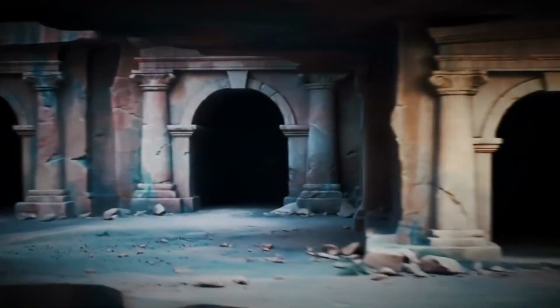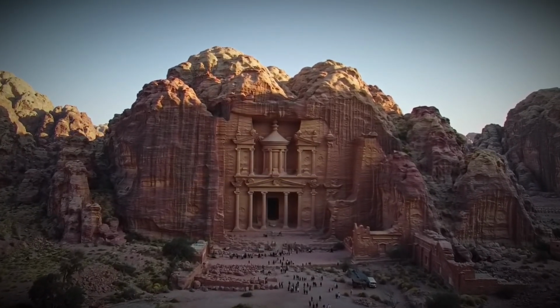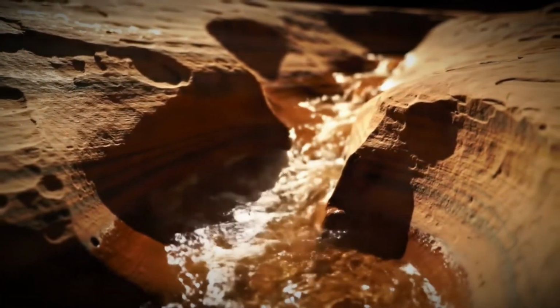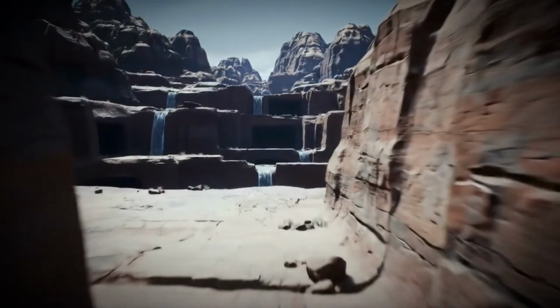Recently discovered inscriptions suggest that the Nabateans kept detailed records of regional climate behavior. They documented rainfall patterns, dry periods, and seasonal variations with precision that rivals modern weather stations. This knowledge enabled long-term planning and proactive water resource management.